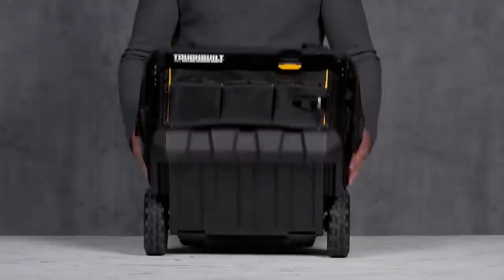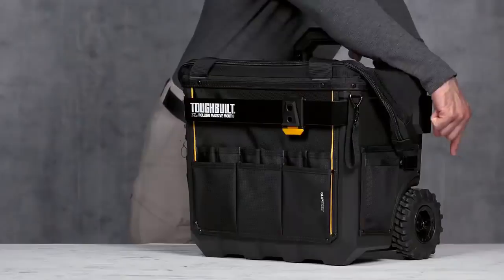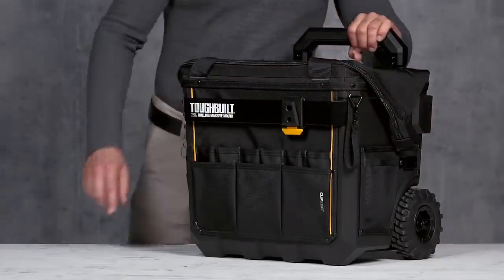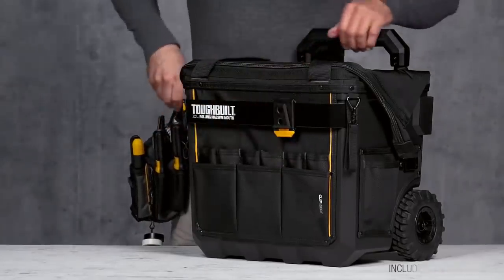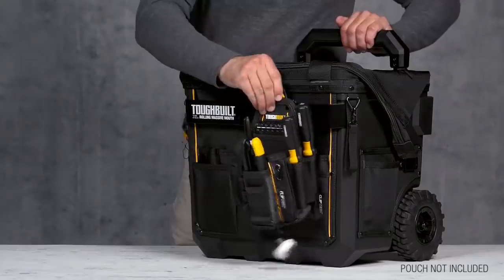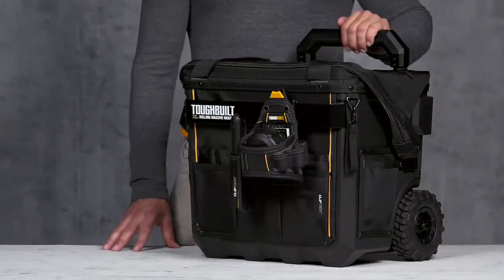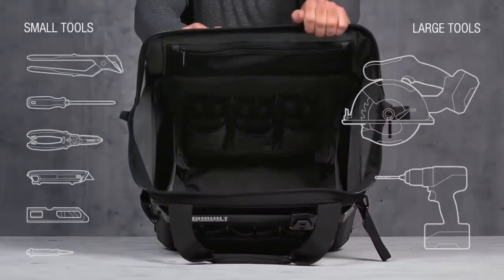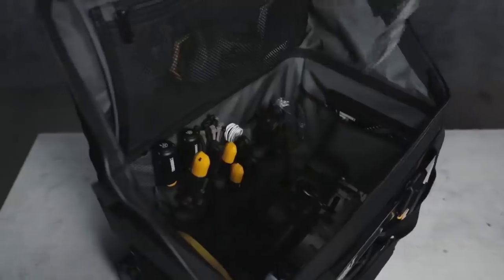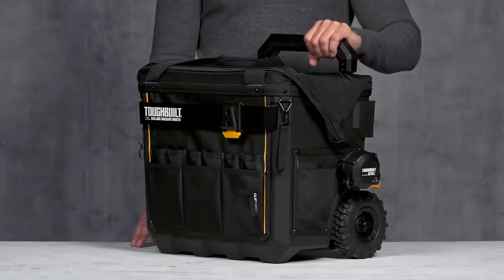It unites the best of an impact-tested, waterproof hard body with the versatility of fabric tool pockets. It includes a ClipTech hub that attaches to the ClipTech bar, making it compatible with ToughBuilt's line of patented clip-on pouches for optimum tool organization. The main compartment is perfect for power tools, hand tools, and accessories. Store and organize tools and supplies using the 32 meticulously designed pockets, loops, and clips.